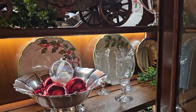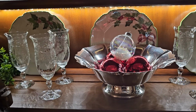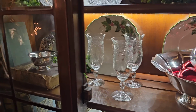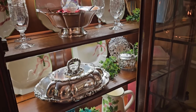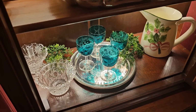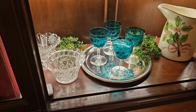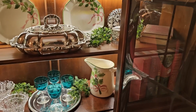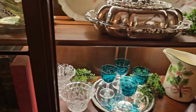Lots of silver, lots of crystal, and one of my viewers said you need to have balls inside the silver bowl. So I brought some balls out. And this was my great-grandmother's rock crystal. They were champagne flutes. And I know those glasses look very blue, but in reality, they are a little more green than that. So I think they're fun to have out for Christmas. And there's a picture that matches the holly plates. And the books, most of the books were my great-grandfather's poetry books, and he died in 1926.